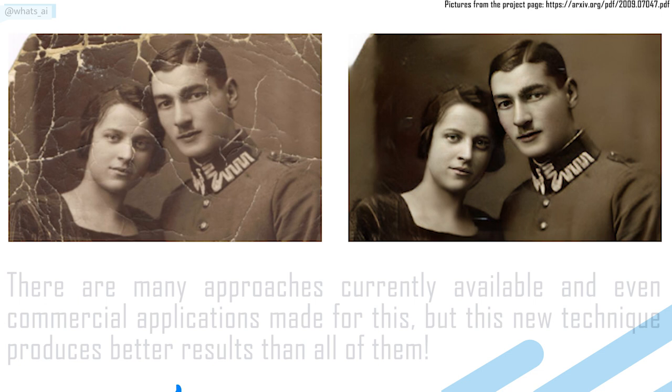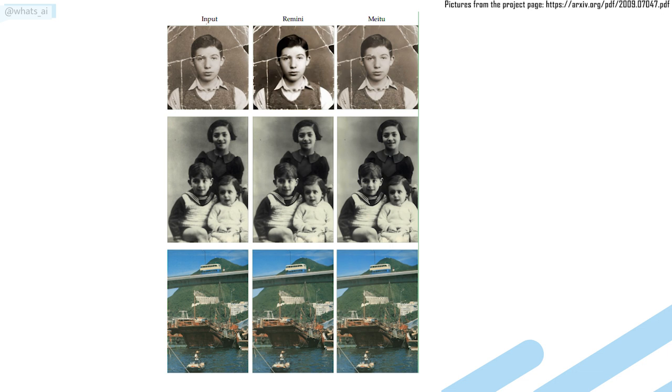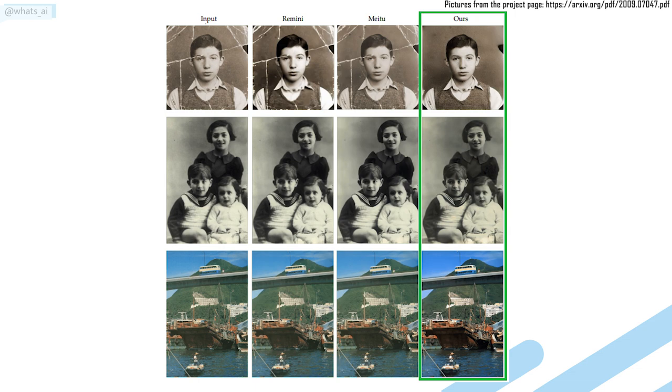There are many approaches currently available and even commercial applications made for this, but this new technique produces better results than all of them. Just look at what the best commercial applications such as Remini or Meitu can do on these pictures. And now, look at the results the researchers got with their technique.